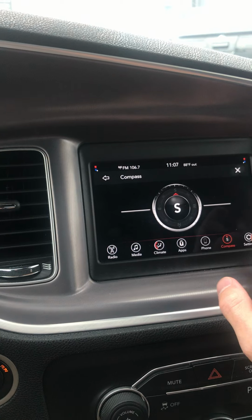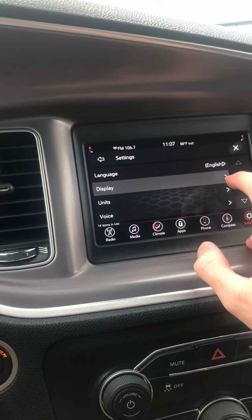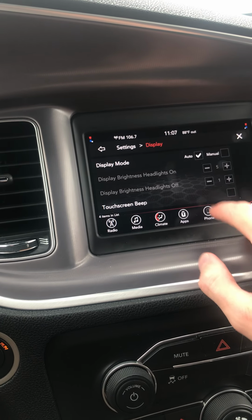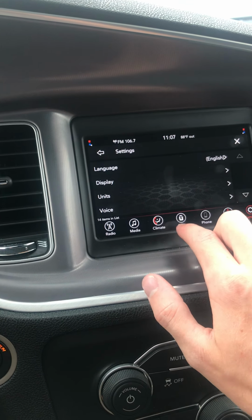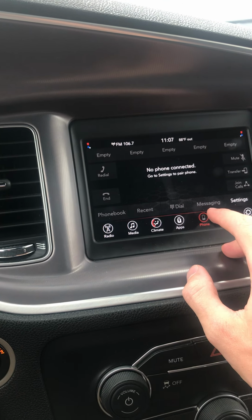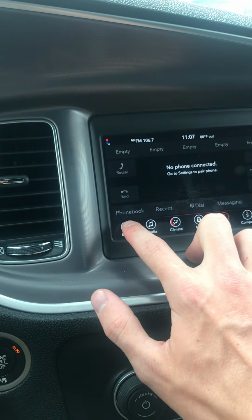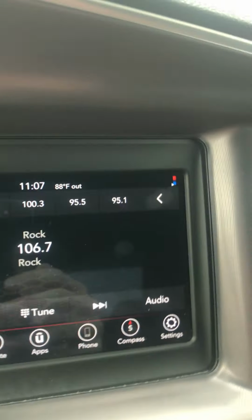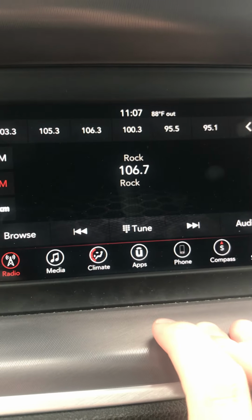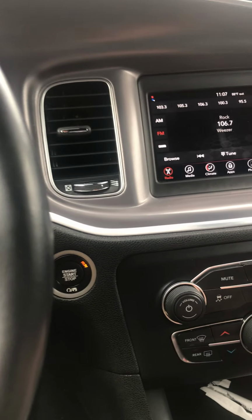Compass, that obviously works. You've got all your settings to play through. Display, you may be able to change colors or something. Touchscreen beep, yeah, display mode. All right. Let's see, phone, it doesn't do anything because I don't have my phone connected. But it's got all your options here, messaging, taking phone calls. You can load on your personal stuff. Let's see, radio. Not a whole lot to show you with the radio. Radio works. So main things, AC and radio work.